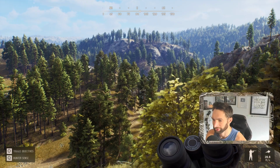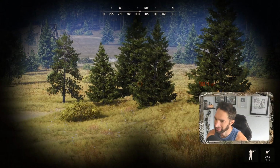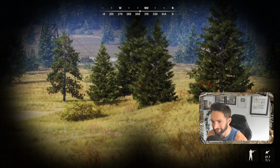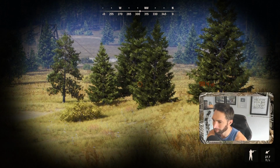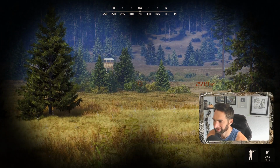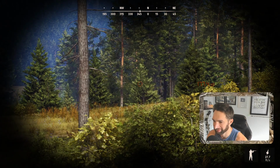You gotta be down there somewhere. Alright guys, well unfortunately we were unable to find that giant muley anywhere along that river bottom. We hunted that whole bottom all the way up to the cliff. We went to the top. I covered at least 2-3 miles past that point and he was nowhere to be found.